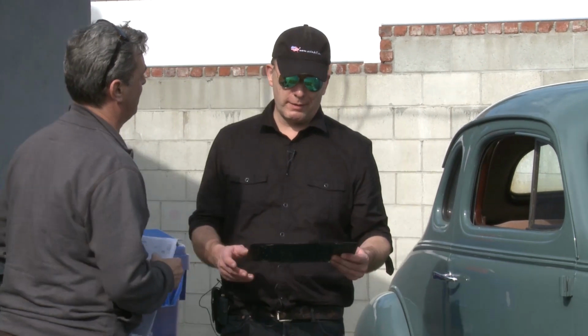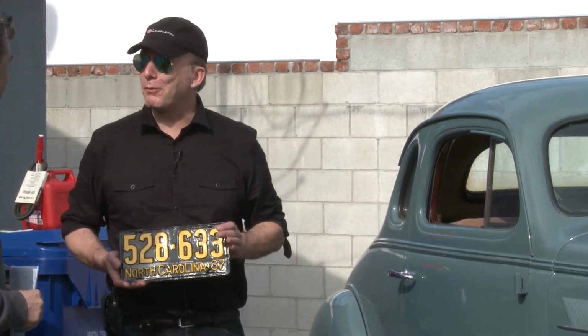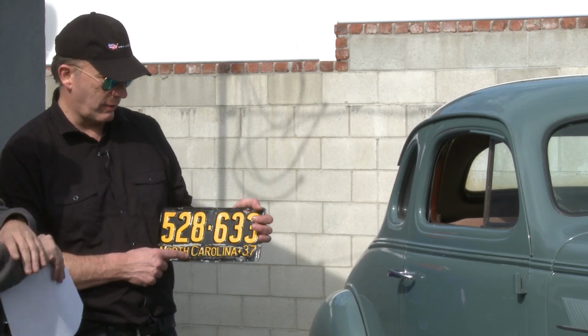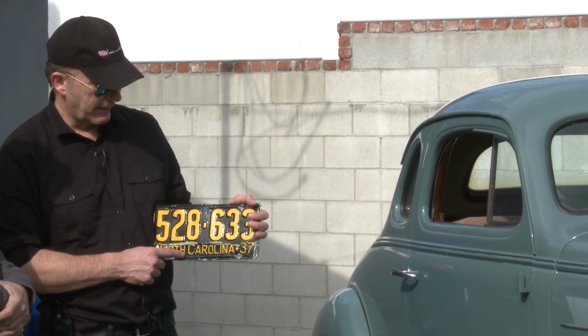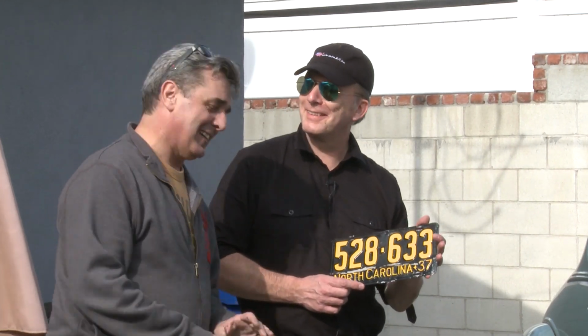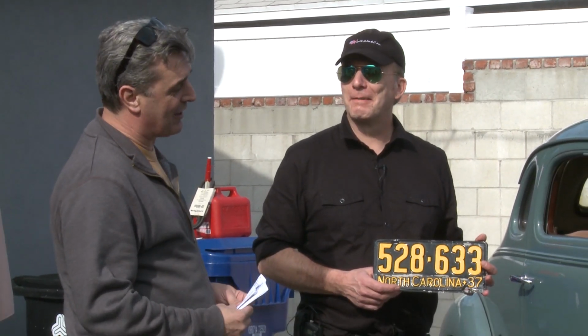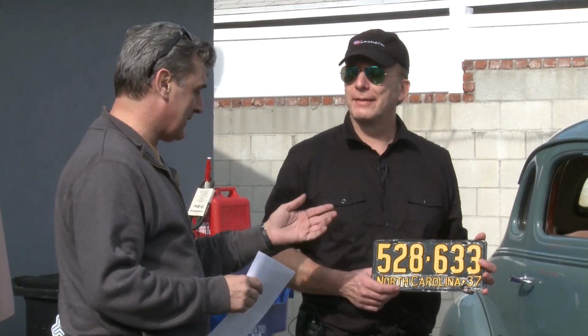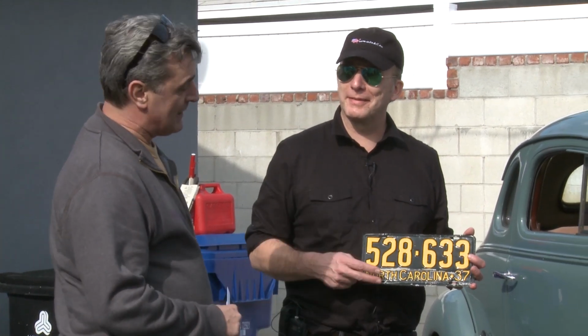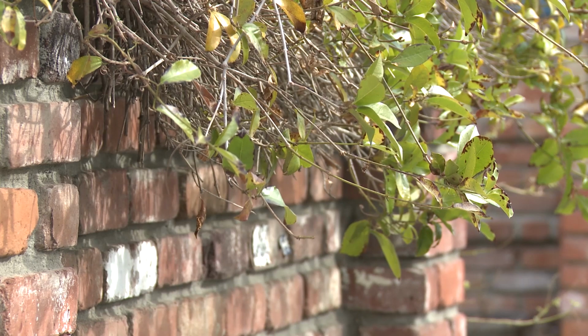So this is the plate from 1937. It's North Carolina. Cool. Will you let that go with the car? I'm not going to have anything from the car left. Consider it. I was going to keep it as a souvenir, but you got one or two? No, it's only one.